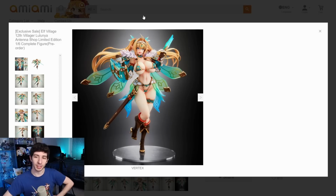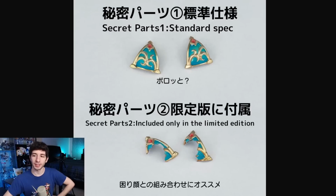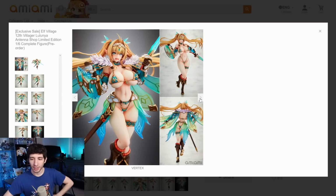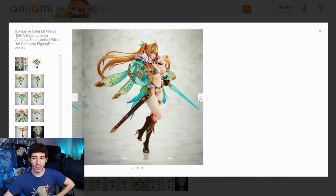But I actually realized that this comes with some secret parts that they don't talk about on here, but I think they mentioned it on Twitter. Now, with the standard release, you get these two, and the limited edition will have these broken looking pieces, and if you haven't put it together yet, this is the bikini armor top. So, it's gonna have some nudity to it, which, I'm pretty sure that's the point of this line, but just in case you didn't know, gonna have some nipple, right? Yeah, I think it looks good.